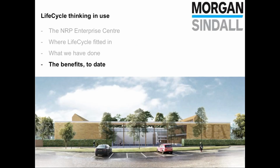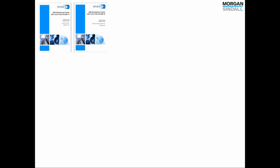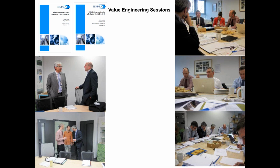So the benefits then, the benefits to the project to date, because obviously we're only a short way through the lifespan of this project. So we're taking our two reports, and what we did was at a value engineering meeting, if you remember the slide a few moments ago. Obviously there is a capital cost issue, we're all aware of that, so we need to balance everything together. So we had a workshop, and these guys at this workshop were the decision makers, and that was very important. We had the director of estates, the project director, the guys there who would actually make the decisions that we needed to make at that meeting.